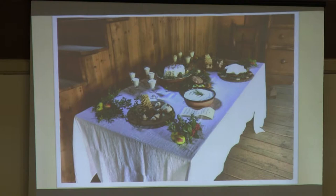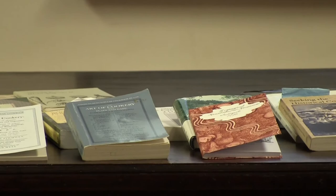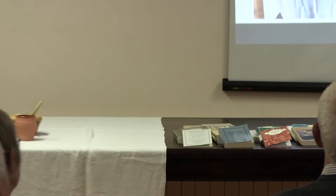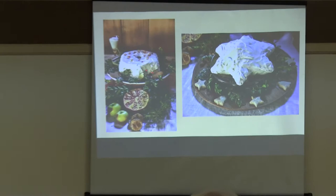But here she's got the table set with the collation of sweets, as we call it. And you can see how pretty it is, because we're showing off. We're showing off to people that are visiting us and for family and friends. So here's a couple of the cakes, with the frosting being meringue. And this here is a syllabub, which you will get to try tonight. All right, presentation.